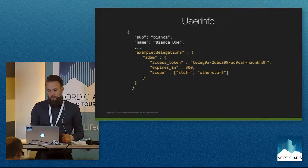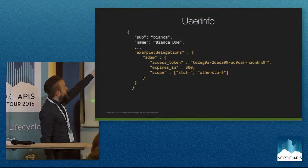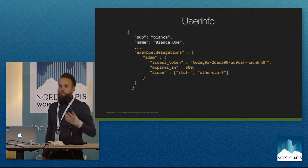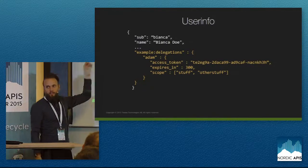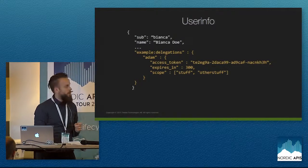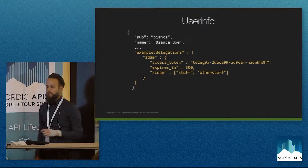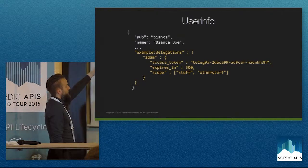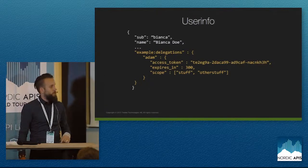The interesting part about this is that we can take this response, and we can add anything we want in it, as long as we don't override what's already there. We can't change the meaning of stuff. So we can add our own namespaces in this response. And like Travis was touching, we can add access tokens in this response. So if we say, well, we create now the new namespace called example delegations. And under there, you will list your delegations, all the ones you now have access to based on your access token. Adam, for instance, he gave you access. The access token is this. It expires in 5 minutes. And it has the scopes, stuff, and other stuff.